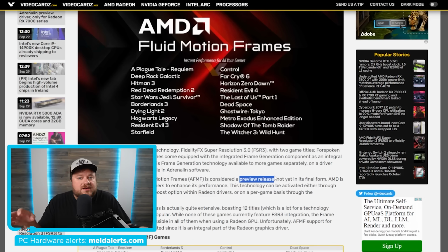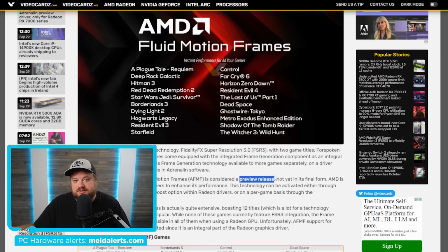Basically, they have their FSR3 with frame generation that's supported on way more GPUs than obviously anything with DLSS 3, given that's only their newest 40 series cards. Then they have one that's only supported on the RX 7000 cards, yet it'll likely be supported by way more games because, at least according to my theory that I'm gathering from all of this, it's likely way easier.